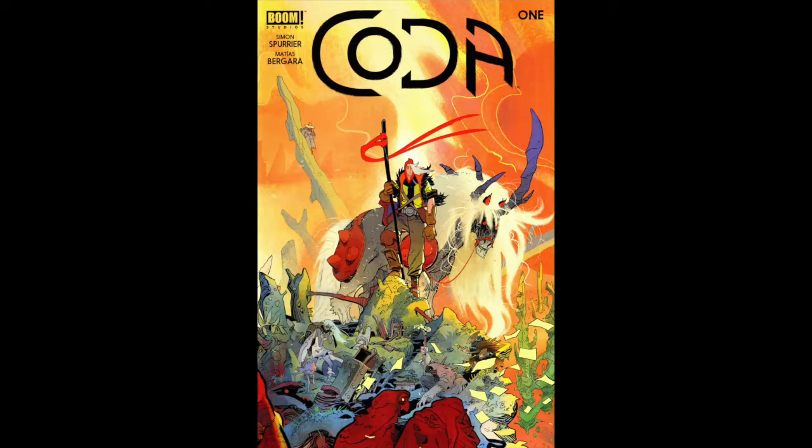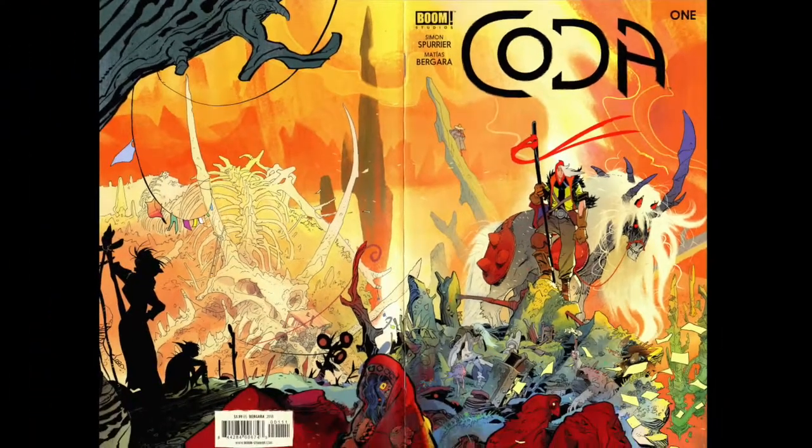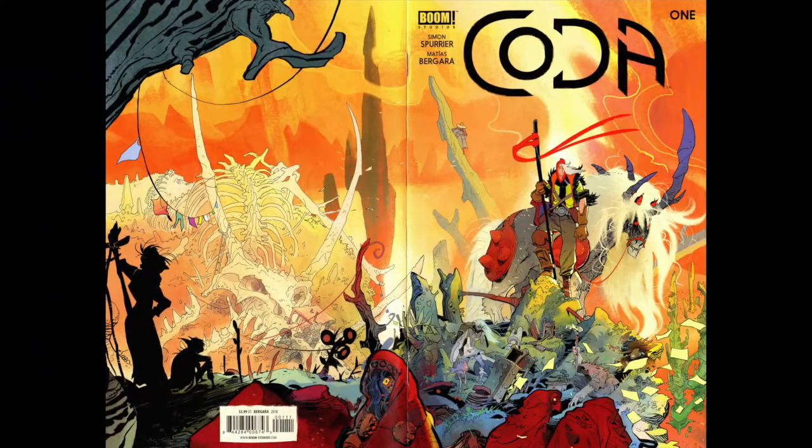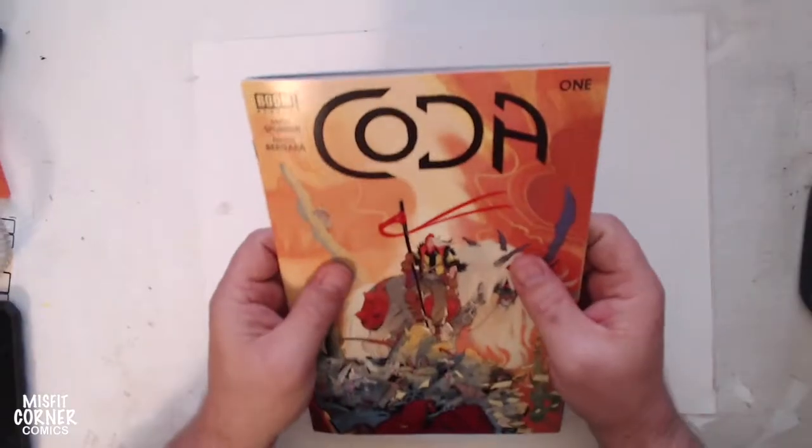I picked this up simply based on this cover. I saw this cover and went, wow, that is really cool, and turns out, check it out, it's a wraparound cover. And got the skeleton of a dragon over here, and very cool. Well, I saw this. It was a new #1. I was willing to pick it up, plus it's only $3.99, which is not a bad price. And it's a nice, thick cover.